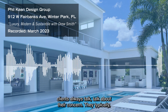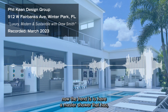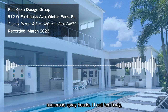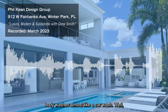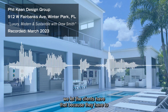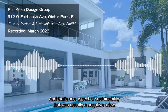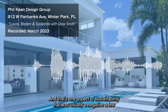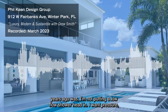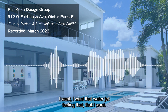Clients always talk about their concern. The trend now is to have a master shower that has numerous spray heads. I call them body washes, almost like a car wash. Well, we let the clients have that because they have to enjoy their shower every day. They can't hate their shower. That's one aspect of sustainability that was usually a negative a few years ago: I'm not putting a low flow shower head in. I want pressure. I want that water jet feeling.